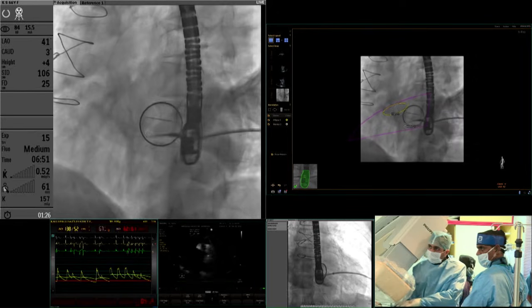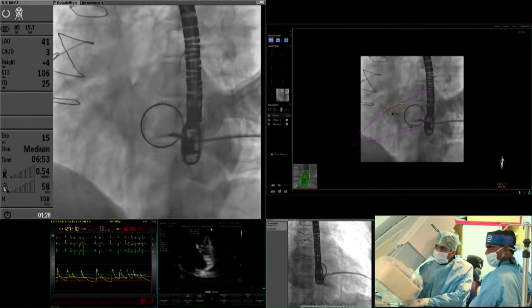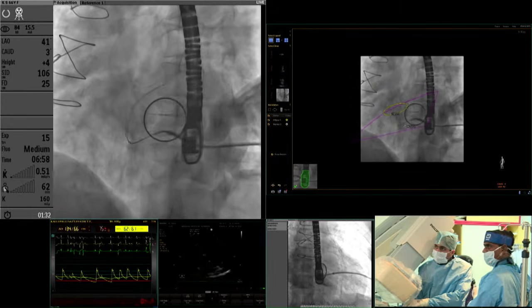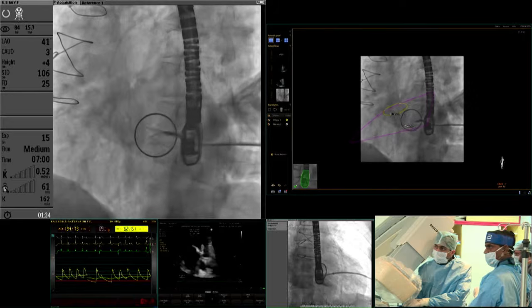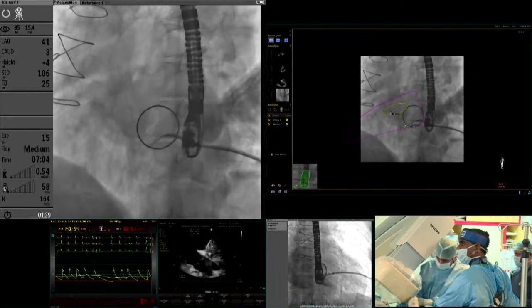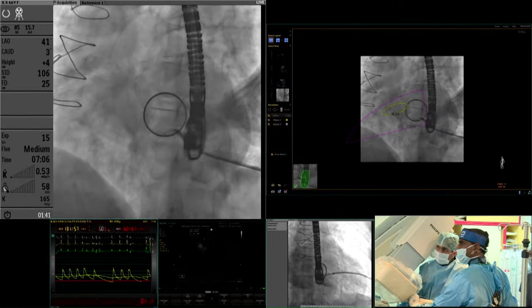Is there a catheter in this sheath, or? There is a catheter. There is a Judkins right coronary catheter with which we are trying to direct. Hold it here. Little bit out.